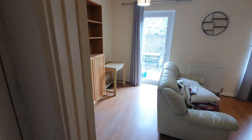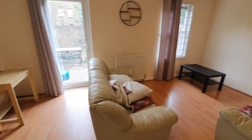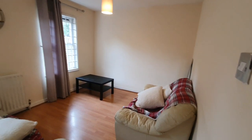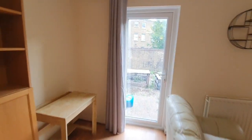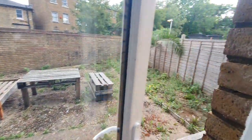And then as you make your way through, you've got some storage space just underneath here to put all your suitcases and stuff. And it goes into the living room. Nice and cozy, a lovely living room area. You can see there's a 2-seater sofa and a 3-seater. And this works nicely onto the private garden.